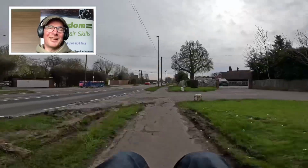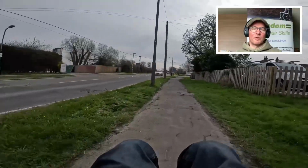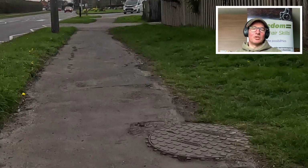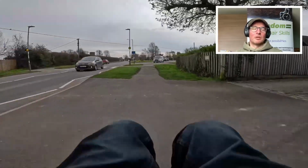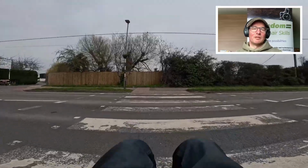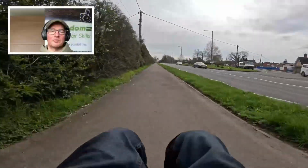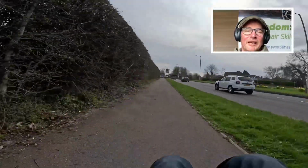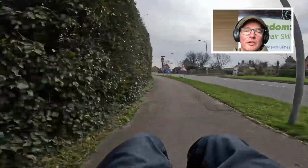Path's not too bad, a little bit of camber, gets a bit treacherous over that driveway, and just here there's a raised maintenance cover which is a bit dodgy, so I had to make sure I had my wits about me and dodged it. So yeah, just cross the road here, get the front casters off the ground over the slabs for blind people to know where there's a crossing. A little bit of camber on this path, but it was lovely and smooth.